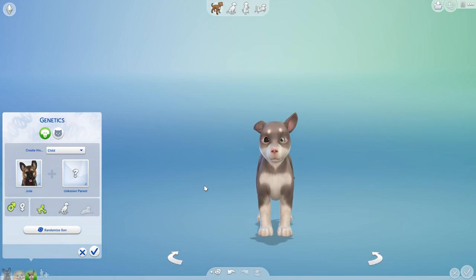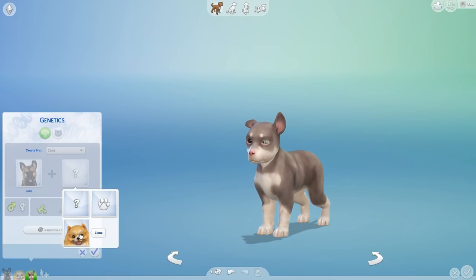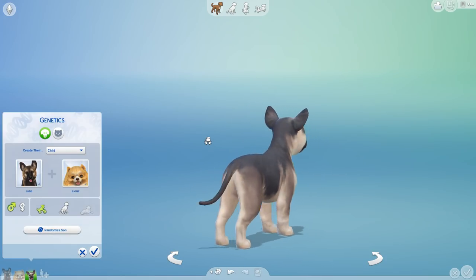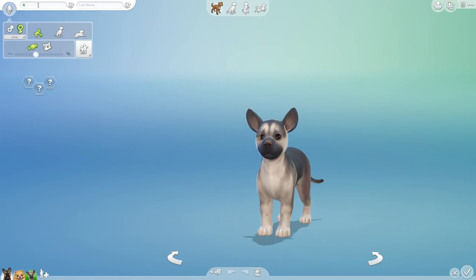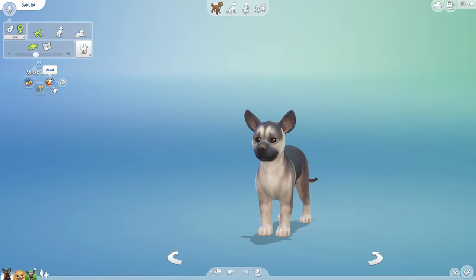Oh, this one's so cute, but this is not the baby we're looking for. Alright, so we've got Julie, we've got Lions, and now we have... Sakura! Wow! You look nothing like I thought you would! So this is actually going to be Sakura. And there we go. Our little girl. And she is very vocal, jumpy, and a couch potato, which sounds freaking adorable.